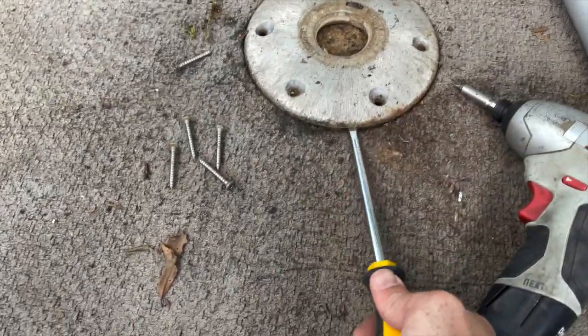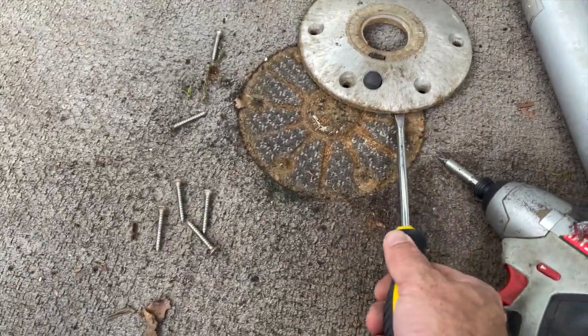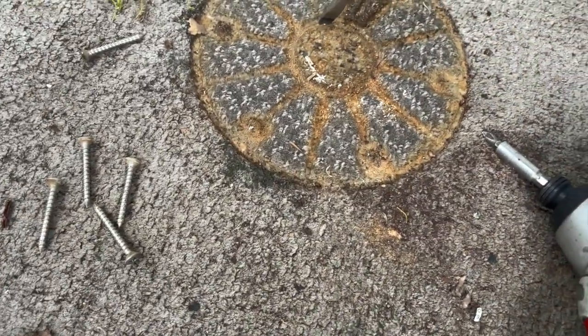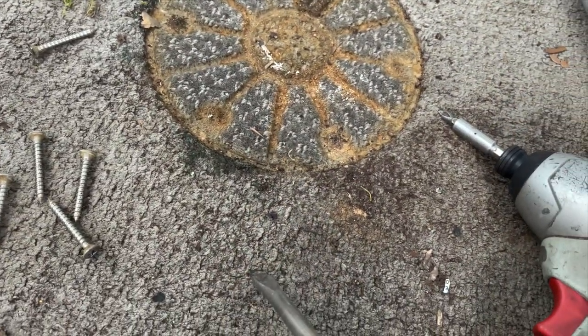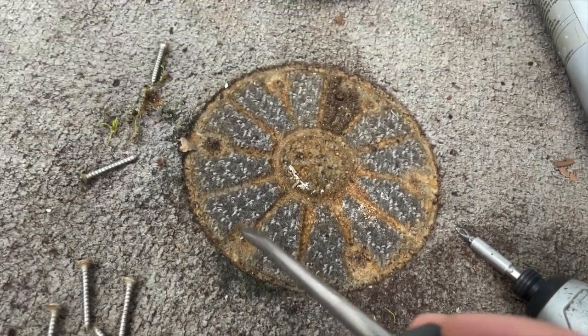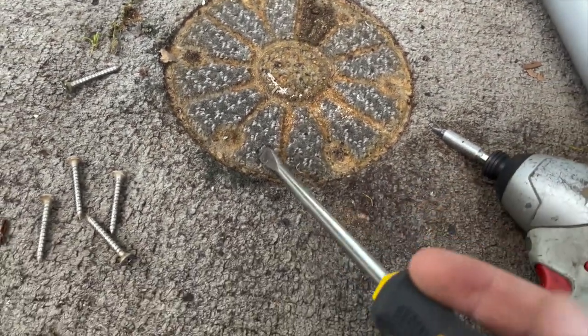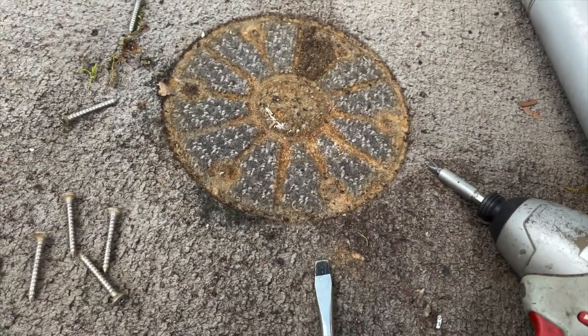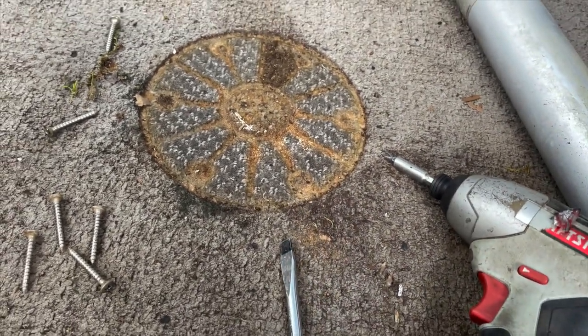All right. So these things are pretty well fused down. Look at that. I guess that's what the original carpet looked like, somewhat. Yeah, carpet on boats, no bueno. And again, more bugs nest, just gross. Don't like it.